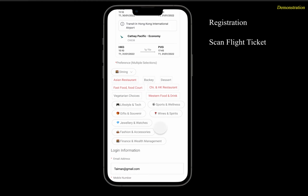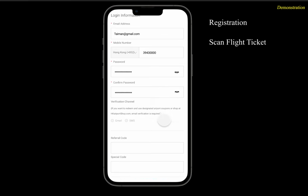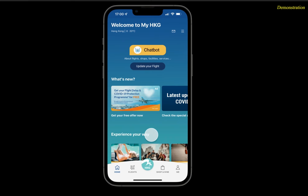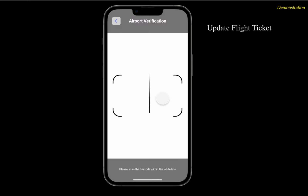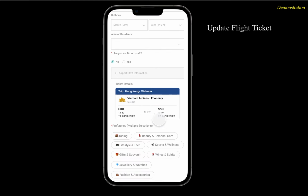After finishing all the information, you can press Sign Up. If you want to update your next flight, you can press the Update Your Flight button. You can see that your ticket is updated, but other information isn't changed.